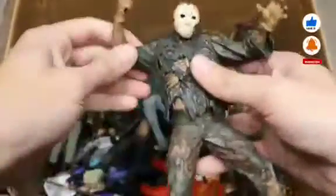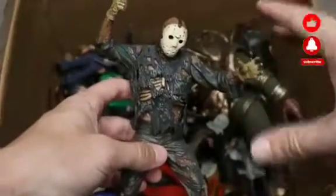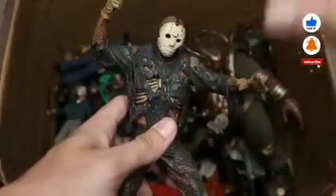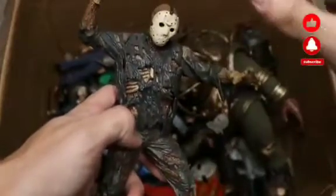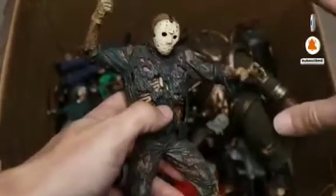Next up, guys, we have a figure that, well, I guess you can call it a figure. I mean, it's got some articulation, but it's mainly a statue, and this is a Part 7, Friday the 13th, Part 7. This is our Kane Hodder that we have here, and this is from NECA, I do believe, but it is a statue. I want a full-fledged NECA Ultimate figure with all the articulation, all the bells and whistles from NECA.